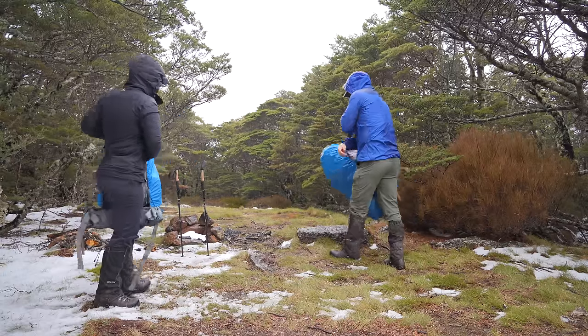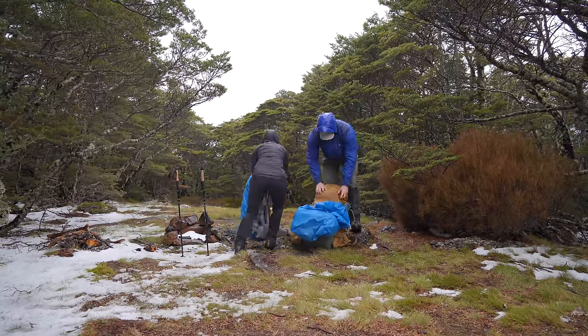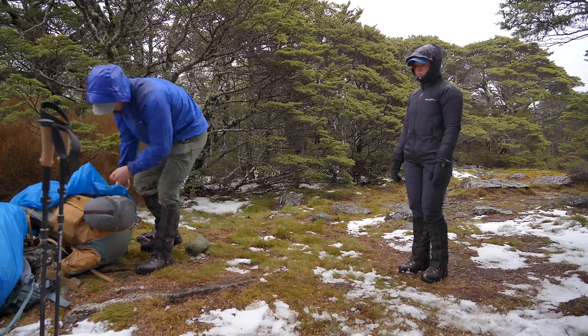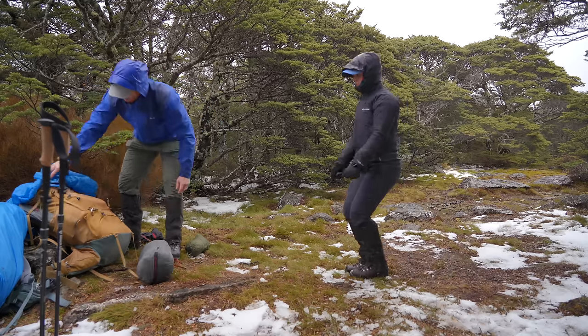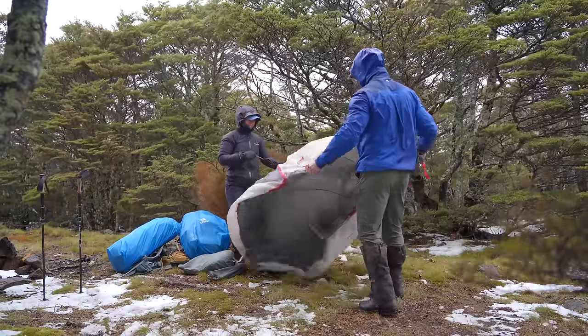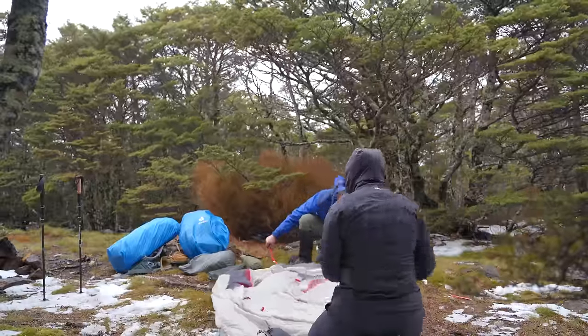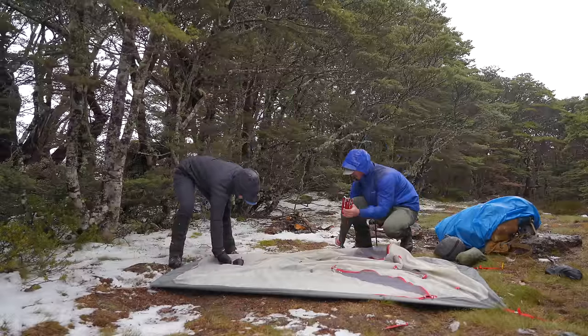But we found the spot we're going to camp. We've been here before, so we'll get all set up, get the tarp up, get the tent out, build our shelter, and then probably hunker down in the tent for a bit because the storm's coming in. So yeah. We better get on with that. And yeah, it's looking pretty rough.